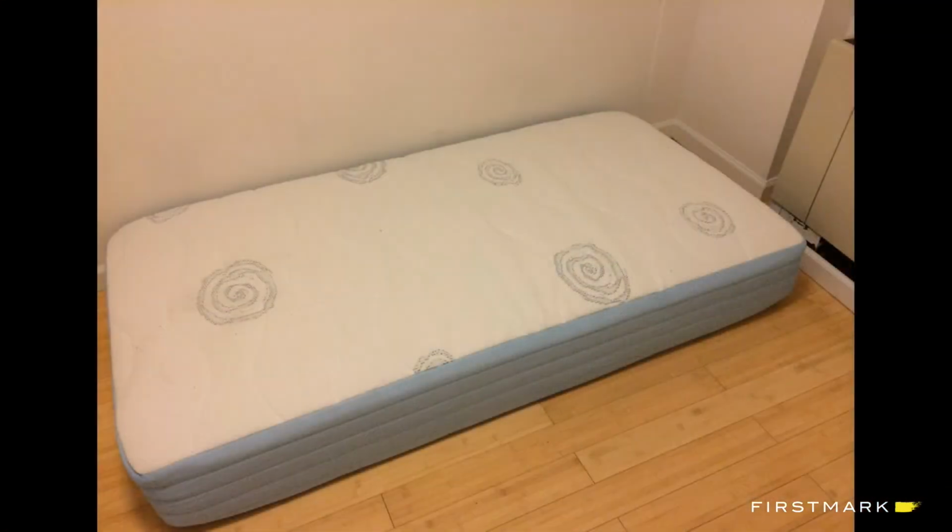In the beginning, we were testing form. So this is a mattress that we made, and one of our co-founders slept on it for a while. He eventually gave it to his little sister because he really hated it.